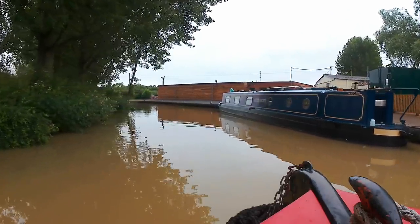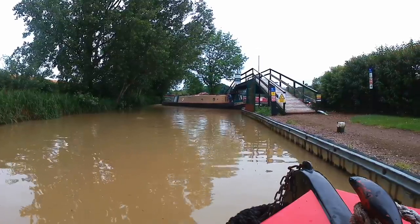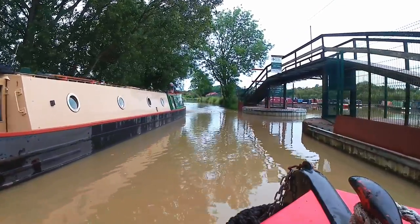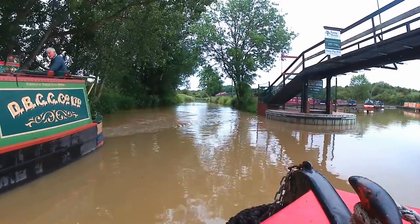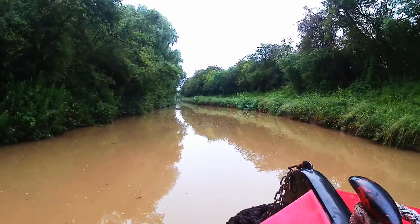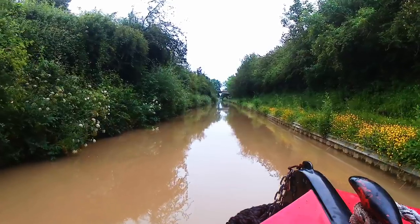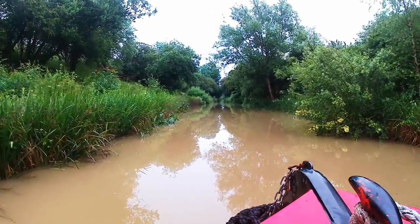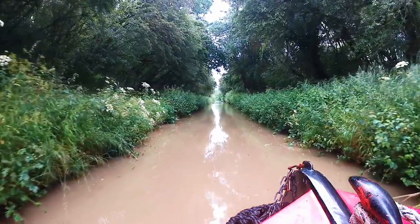The service area for Fenny Compton Marina is on the right, and I pull in to allow this boat to complete his manoeuvre. There's now a 1 mile straight, much of which used to be Fenny Compton Tunnel, which has now been opened out. Some of the stretch is quite narrow, and it might be a struggle for two boats to pass.